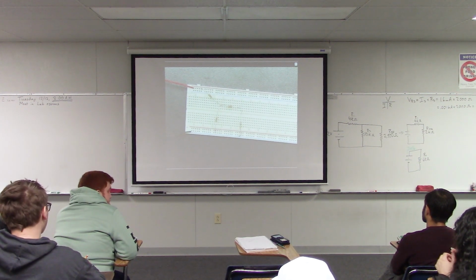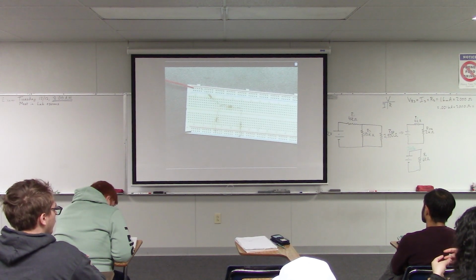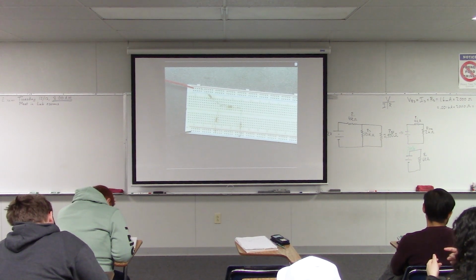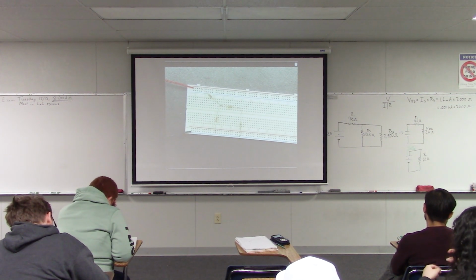There are many, many different ways that you could build it. You're free to do any way you like, but I try to make my circuits look kind of the same way that they look on the diagram, because that way it helps me keep things straight in my head. Okay? So this would be one way to build the circuit.